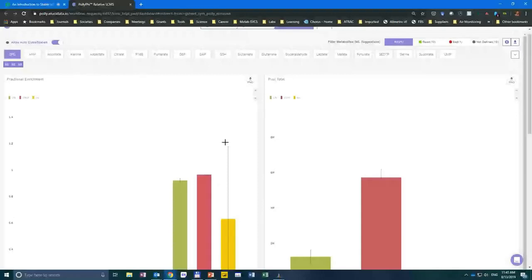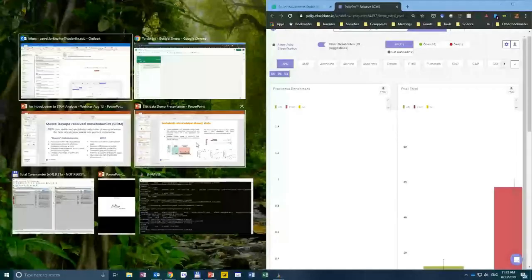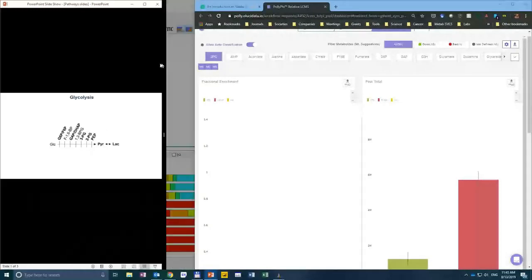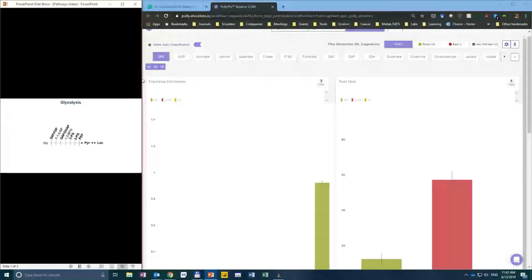I hope this will work. I'm going to split the screen into 2 just to get some pathways for our reference. So I'm just going to start with glycolysis pathway and just kind of take you through the metabolites that we detected and just show you what kind of information we can get. I will not interpret everything. Of course, we don't have time for that.